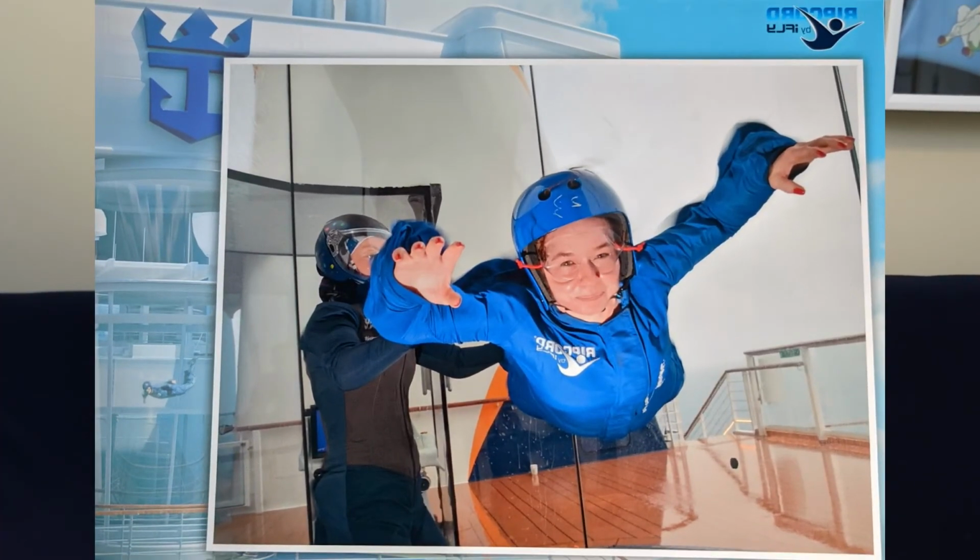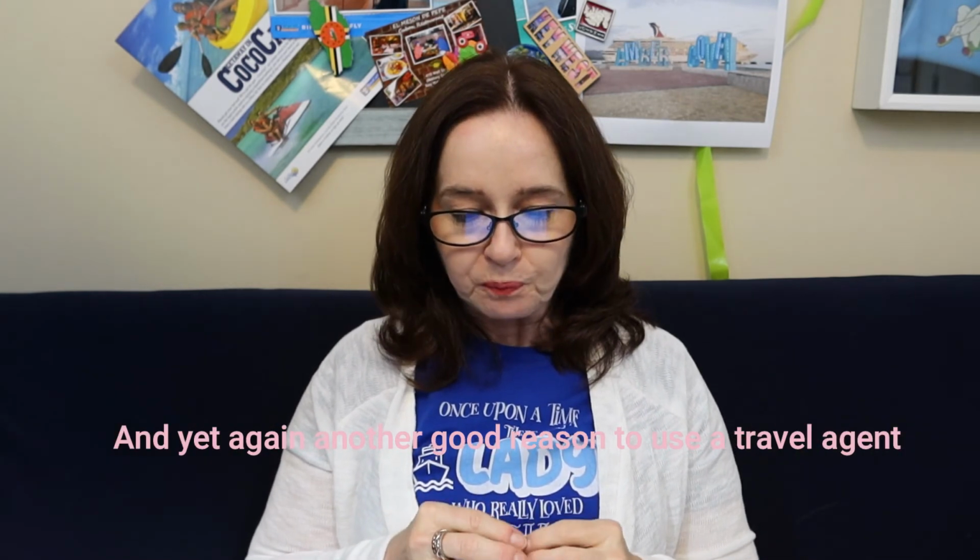Also, there will be some height or weight requirements. There's a thing called the iFly, and it's a sky diving simulator, and based on your height, it has a weight maximum. So with athletic things, you're going to want to look up ahead of time, make sure that your kids are big enough, or you're not too big, that sort of thing, so that you can enjoy all of those things.